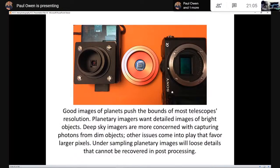So there's the chips we talked about. On the right-hand side is an APS-C size chip. And then there are two planetary cameras. And look how small those sensors are compared to this great big sensor over here. Well, you would think to yourself, I want the big sensor because I want as much picture.